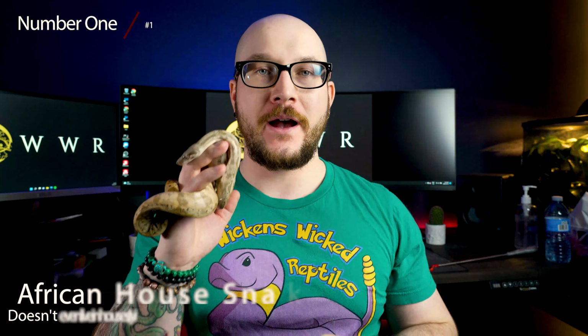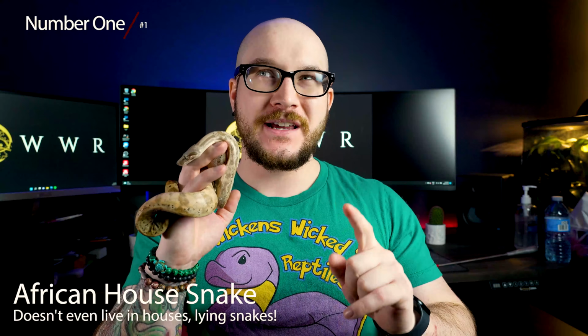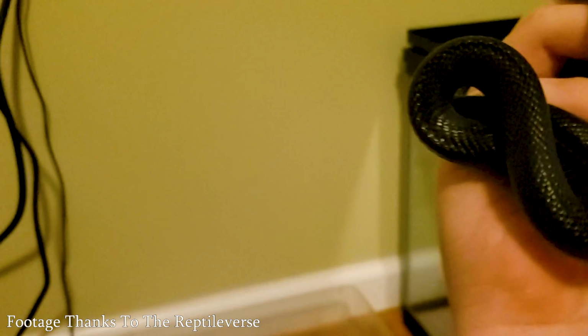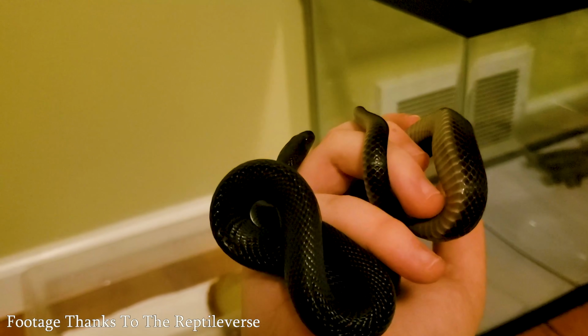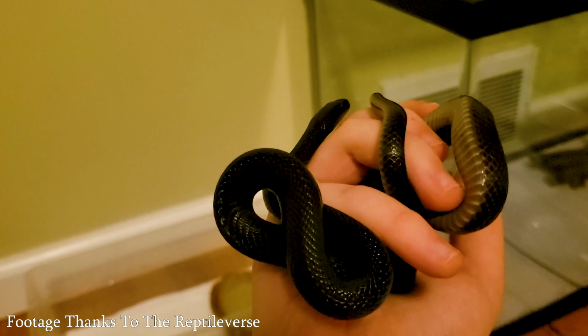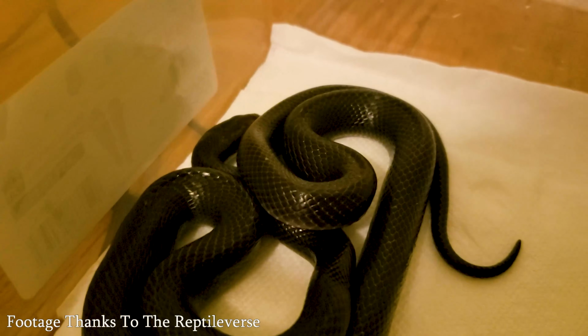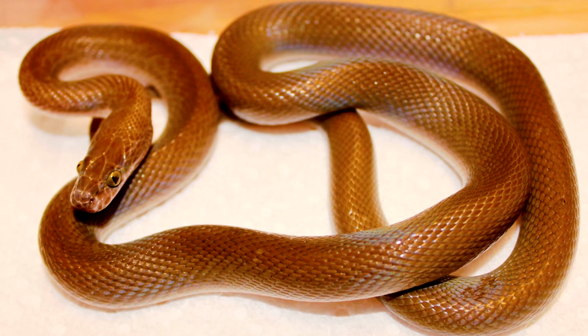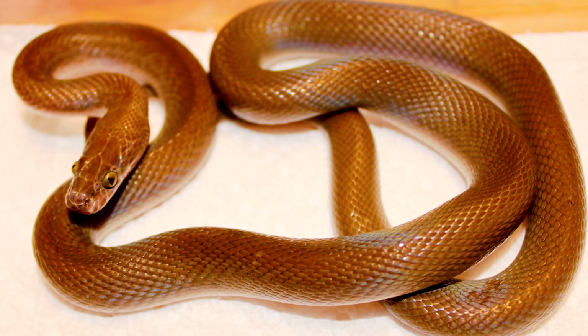Okay, number 1, and a snake I don't think we've ever put on a list before, African house snakes. African house snakes are wickedly underrated. I remember seeing these on a video forever ago, and they still haven't bumped up in popularity that much, but they have a little bit. And there is captive breeding going on, which is awesome. Because for a long time, you just got normal house snakes. Now, there's a bunch of different locales and subspecies, but again, that's where doing your research on the right subspecies or locale is right for you.